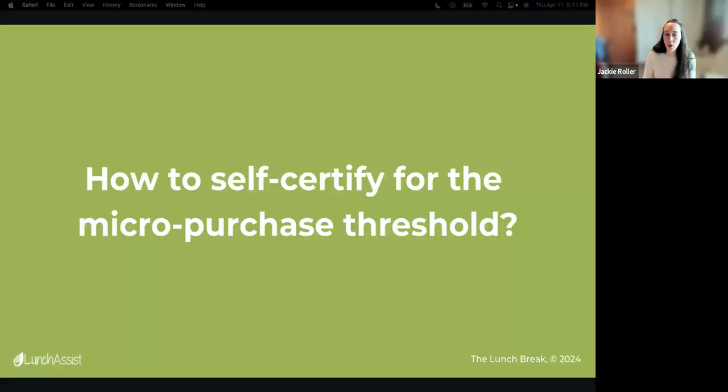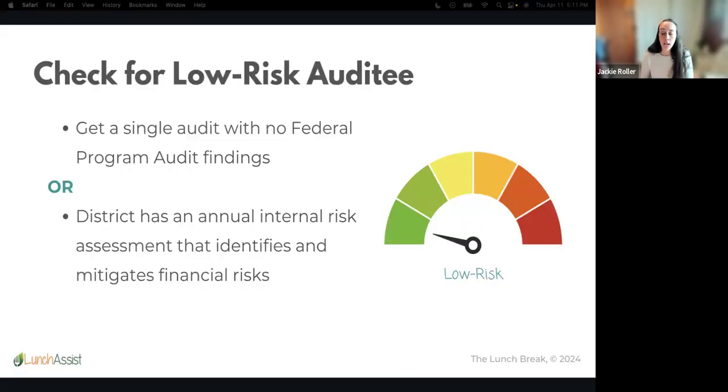Yeah, great question. When we talk about micro purchase self-certification, the first step is to see if you're considered a low risk auditee. In order to self-certify, we basically have to prove that you're not a financial liability or risk. The best way to do that is with your financial audit. Every year your school probably gets what's called a single audit, a financial audit that looks at your entire school. If you have no federal program audit findings on that, then you would be designated low risk, and it says it right in the audit report if you're low risk or not.